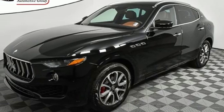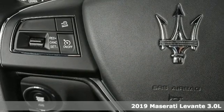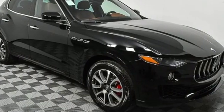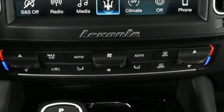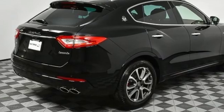Here's a new 2019 Maserati Levante. Born in Italy and raised in America, the Levante is literally the Maserati of SUVs. It's the most luxurious way to get from point A to, well, anywhere. It comes with great features you love.